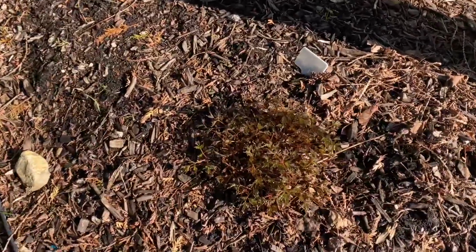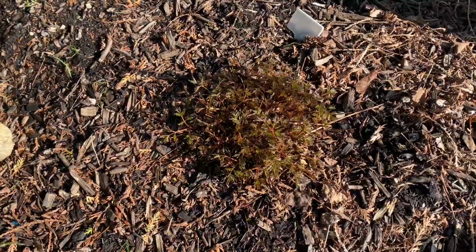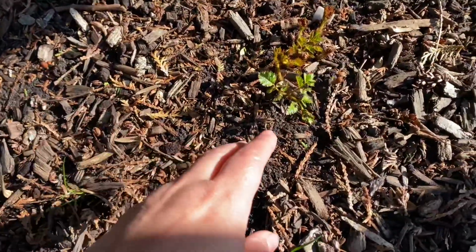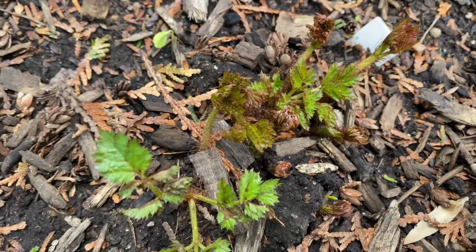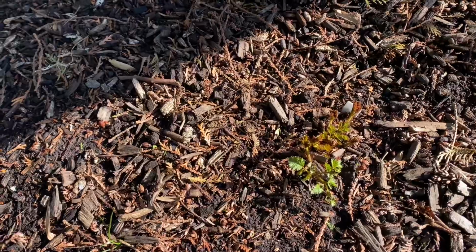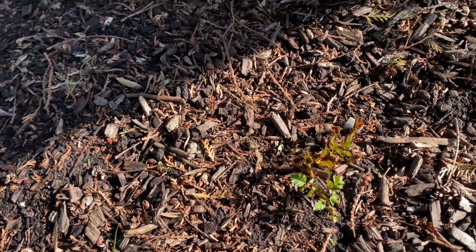So I also have some astilbe that is coming up, but I had planted some bare root astilbe that I purchased at Walmart last year, and it survived. It's coming up all over the place. So I'm super excited to see this one. I have two other ones in another area that are also coming up, not as nice as this one. This one's doing much better.